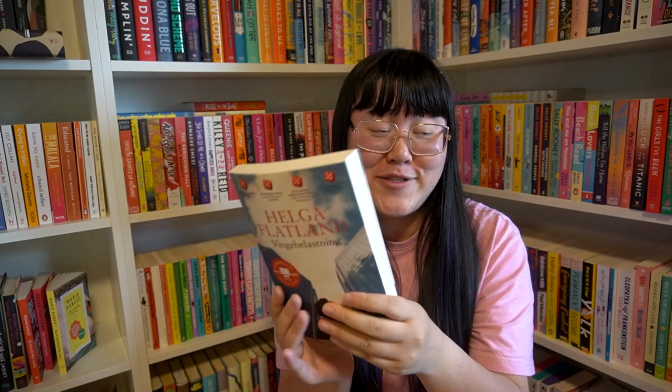It's a very, very short book. And I think I will really like it. Vingebelastning by Helga Flatland, which is the other Helga Flatland book I got. It's very short. I think I'm gonna love it because Helga Flatland. So yeah, unless she lets me down, then we're never gonna speak about it again. That I thought I would love it. I will be embarrassed on my own behalf.